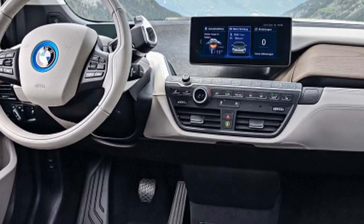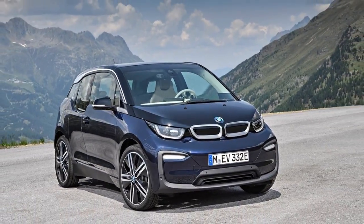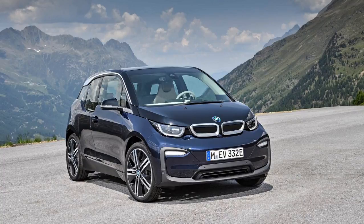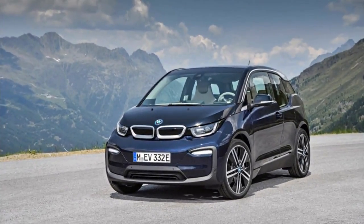But perhaps the more important set of numbers is the i3s's 0-60 km/h claim of a nippy 3.4 seconds, far more relevant to most of us here in Oz. And for those believing motorway travel is off-limits for Beamer's neat little EV, how does a top speed of 160 km per hour sound? And happily confirmed, we might add.